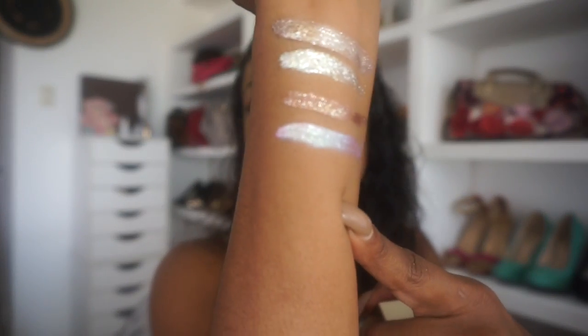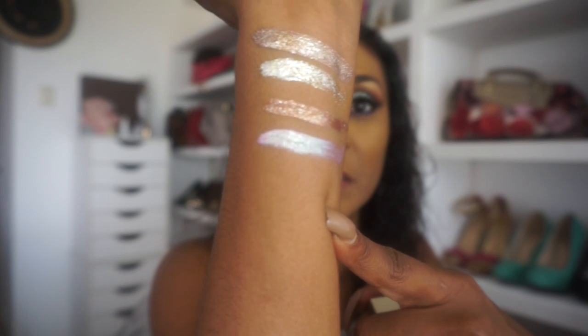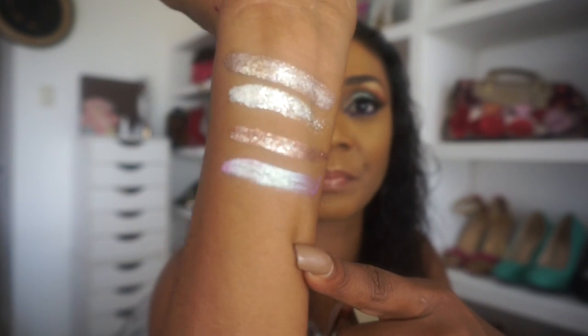Just saying. This is Sunset Cove, and this is a duochrome. This is one of the mermaid inspired glitters, and that's what I did put. It has a duochrome effect to it. I don't know if you, let me just block my face. If you're seeing it, it literally has the ability to shape shift, or in this case color shift, right?